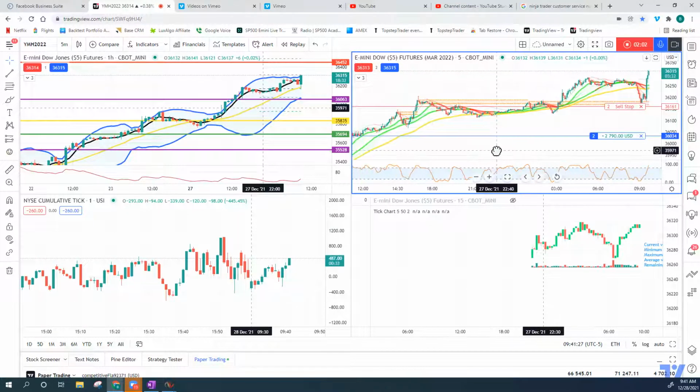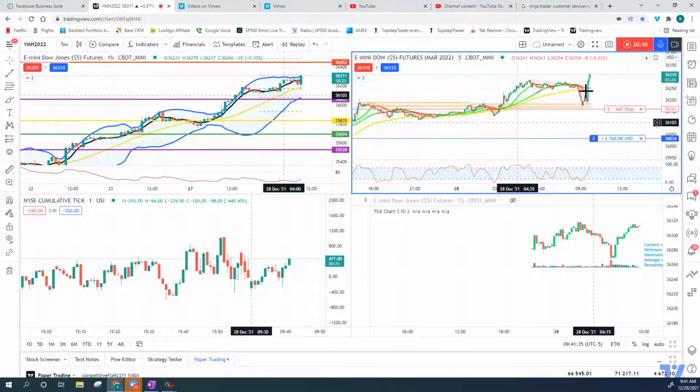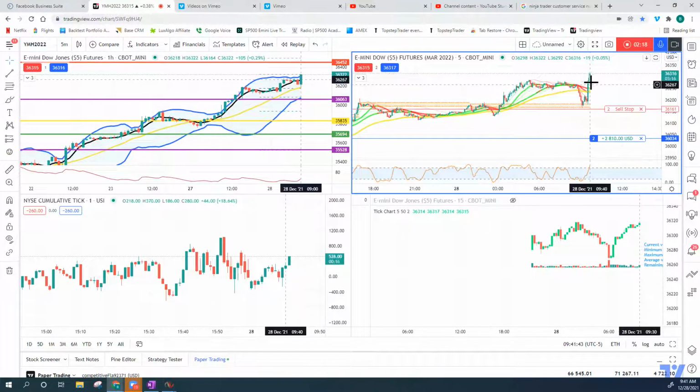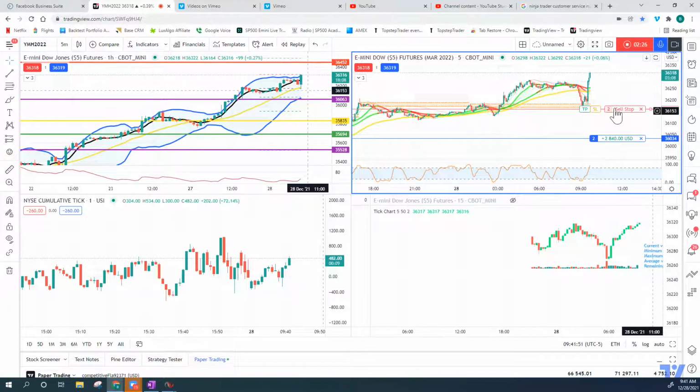But again, I shoot for 100 points a day, so right now we're right at 270 points. So what we'll probably end up doing is taking a contract off and let the other one ride. So you can do a lot of things like that. One of the things that we will do here in just a couple minutes is if we do confirm that this is going to move up, we'll end up using this moving average as our stop management. And that way we can lock in a little bit more gains. But right now we're really just paying ourselves to stay in this trade.